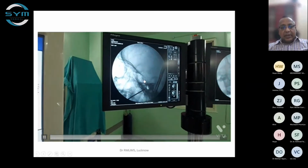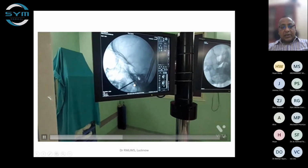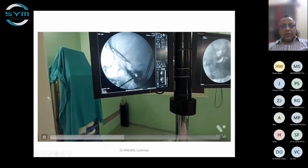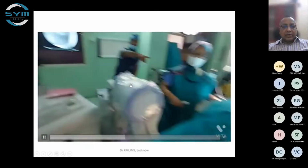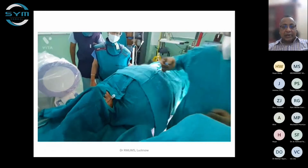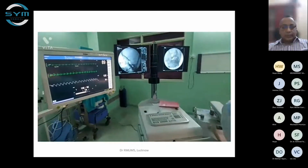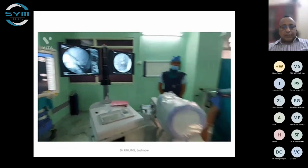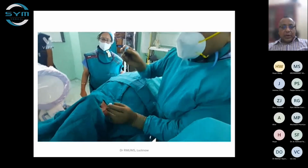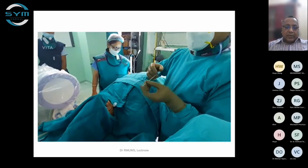Here you can see this is the sella, the metal scale. This is our cannula tip. I have just slightly withdrawn it to the metal scale only. From here onwards, the parallax error is completely removed. Here you see, now the slit has been out. And we are using the dilator to make a path for the placement of our tool.